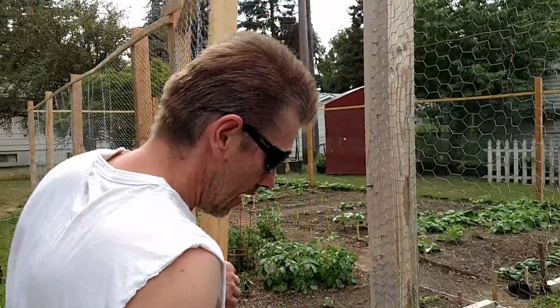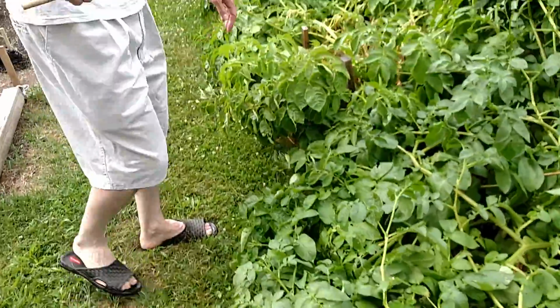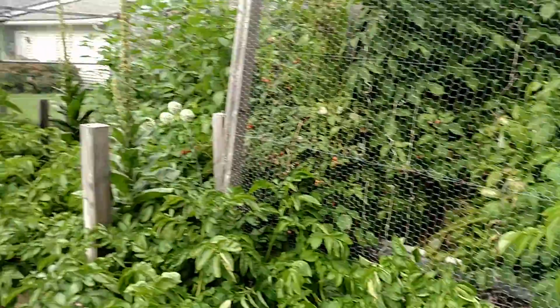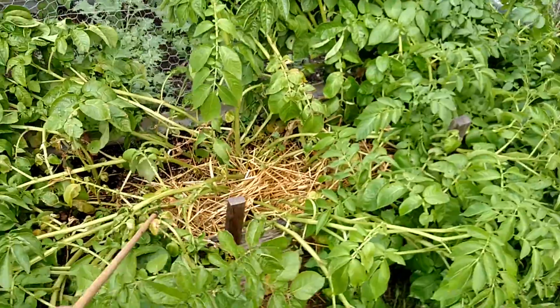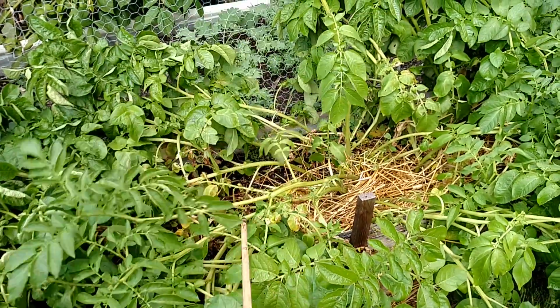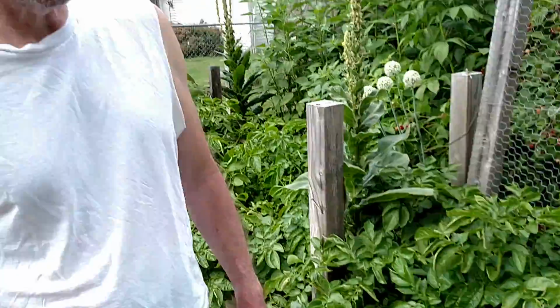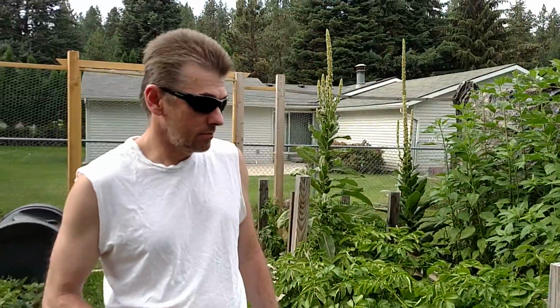So, we got a late start this year because, as we reported before, we had to buy the house and I couldn't do any of this till we were sure we had it. But look at these potatoes, they're already starting to fall over. Yeah, they're about ready. And they don't like the heat, I tell you. But last couple of years we had kind of a bad potato harvest and we've had some hot summers. Yeah. So that's part of the reason.